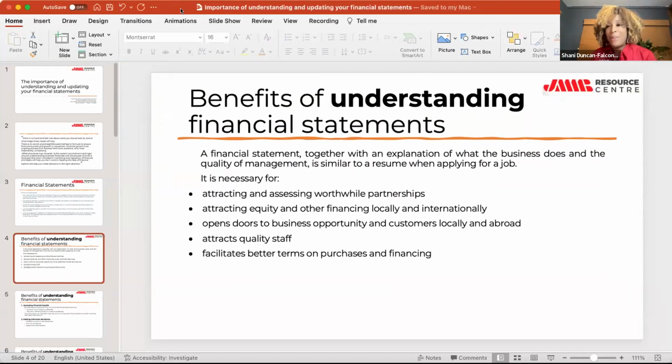Also in terms of facilities and getting better terms for your financing. So this is now on the bank side, right? If you understand your finances and you realize that, you know what, my sales have been growing, but I have been getting a loan and it is at this rate and this percentage. What it allows you to do is to go back to your banker and have proper open conversations to show them how well you are doing, and that you can have discussions about your loan facilities, right?